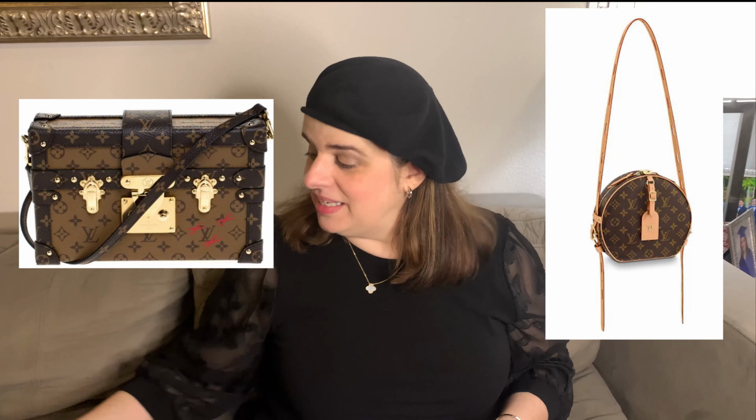The next one is the Nano Speedy or the Nano Noé. Honestly, I only have the Nano Speedy, so I'll leave a picture here to show you what the Nano Noé looks like, but I think my choice is clear. This one is just the ultimate. I know this is in the multicolor by Murakami, and I do have a video on this. I'll leave a link above if you want to check it out. But this is definitely just the cutest one.